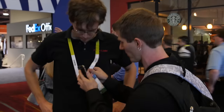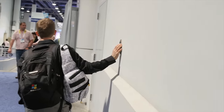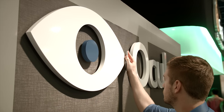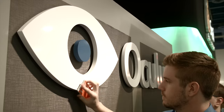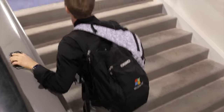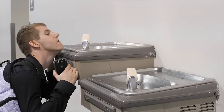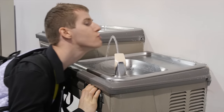These are actually our phones. This is an iPhone 6. It's a 128 gig. I do not want it to get damaged, but I trust this product enough that I'm going to put it through hell just for you guys. Very nice. You can tell.